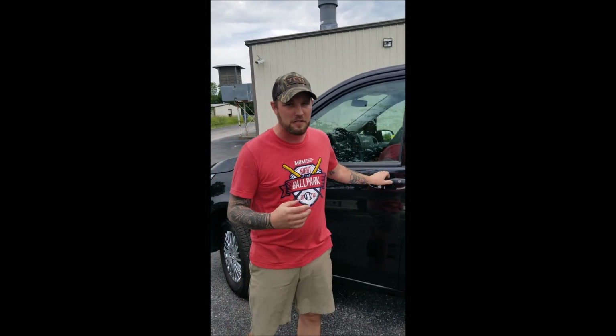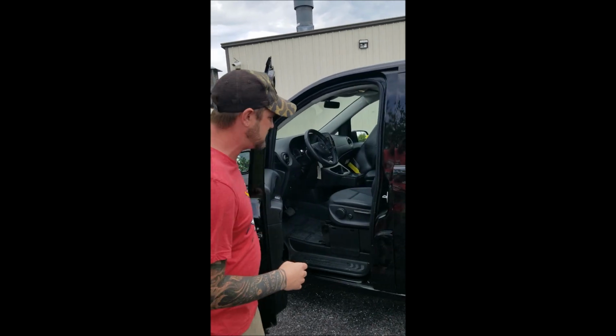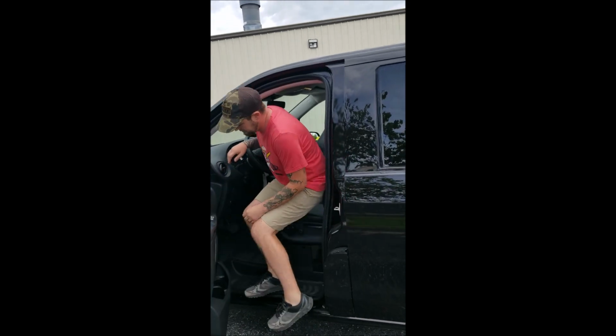Okay guys, so here we are outside the driver's door of our Mercedes Metris limo. A lot of complaints from this guy about the overall height. People talk about how they're not as high as a Transit. Maybe they are, maybe they aren't. I'm not going to do my homework. You can do that. But I'm about 5'9", 5'10". I'm going to open the door of this Mercedes and get right in it.